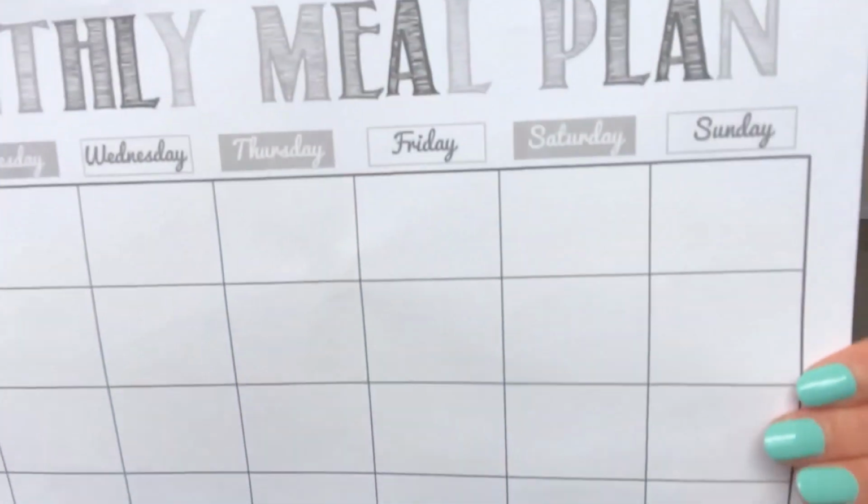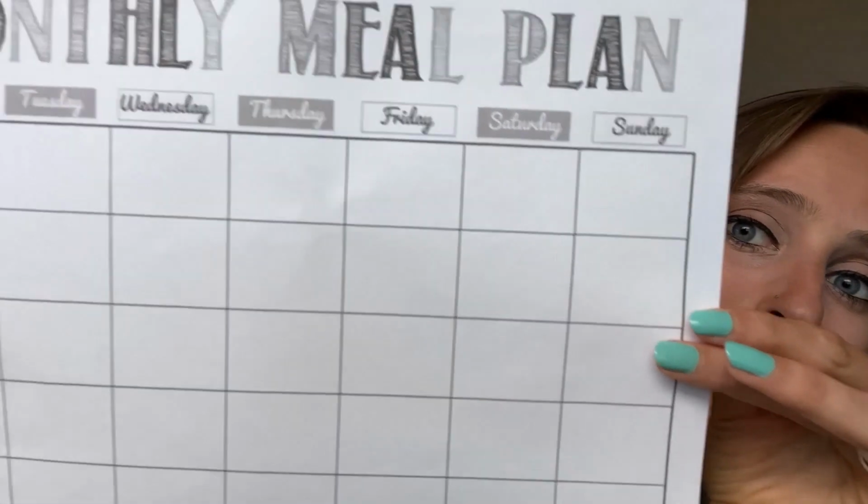Now, if you've watched any of my other meal planning videos, you know that I like to use this monthly calendar to plan all of my meals for the month. Hopefully you can see that. But I've been trying to find something that works well for my weekly meal plan and my grocery list because we do go shopping once a week.